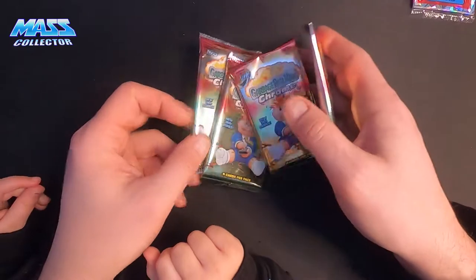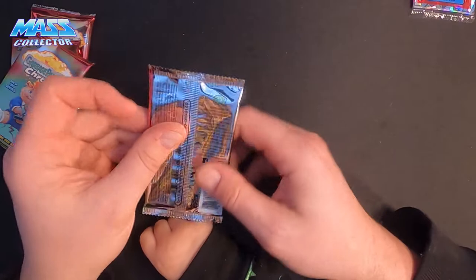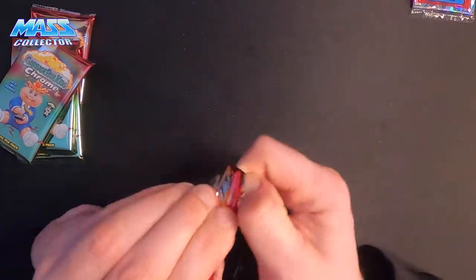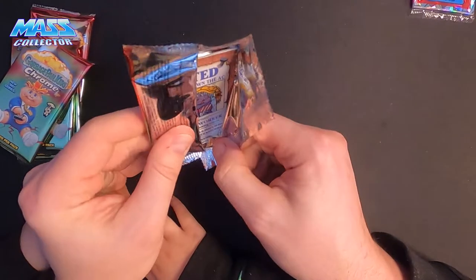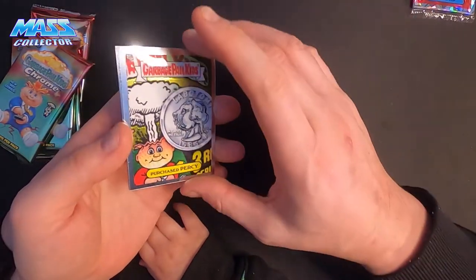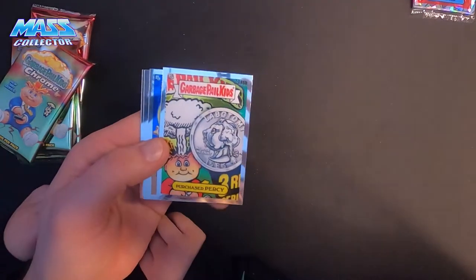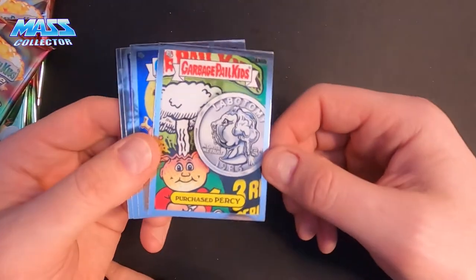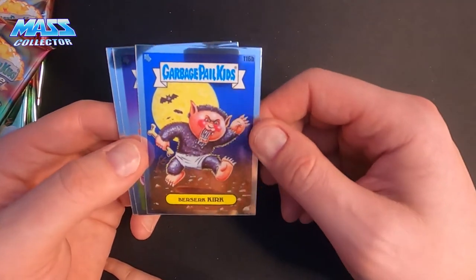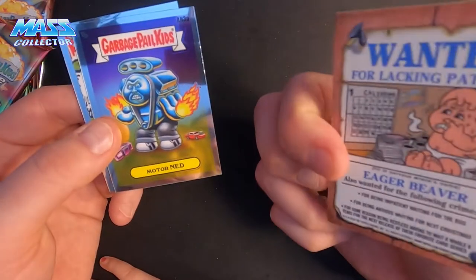All right, so we got our 5 packs. We don't want to save those, do we? No, we're just gonna open one at a time. That's the first one. What do we got? Ooh, look at that. Purchased Percy. Berserk Kirk. That's Halloween.